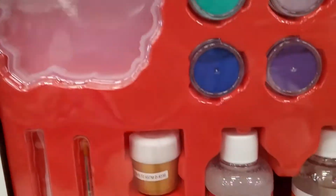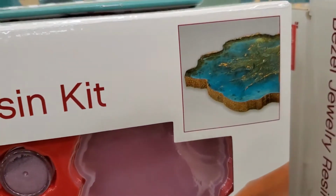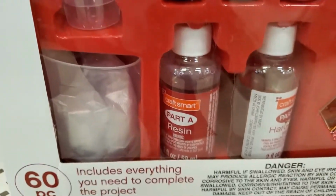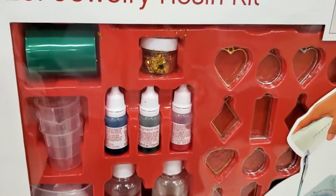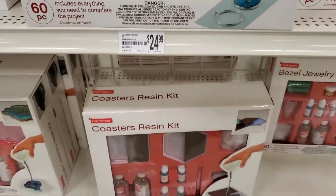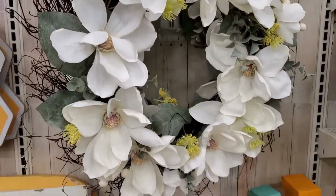And then I was lucky to run into this resin kit, and I've never seen an actual kit with resin. Usually all the products that you need for the resin are sold separately. But this one is really good because it's a whole kit and you don't have to buy anything outside of the kit. I thought that was a really good find for $20. It's a 60-piece resin set.